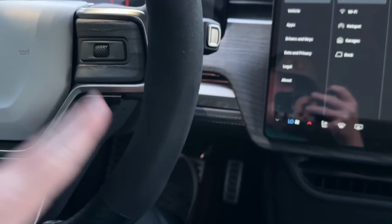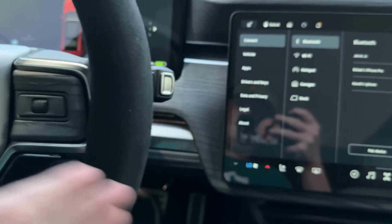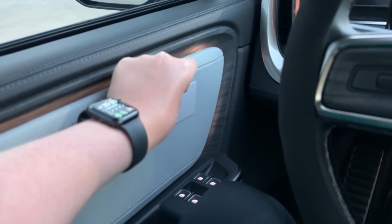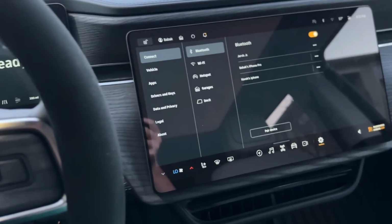All you have to do is just get in with the key in your pocket or with the key card, put your foot on the brake, and it automatically starts up. There is no start-stop button. The car is just kind of always on. If you have the key card, you have to tap it to here along with the wristband. But the car is always on once you sit down inside of it.